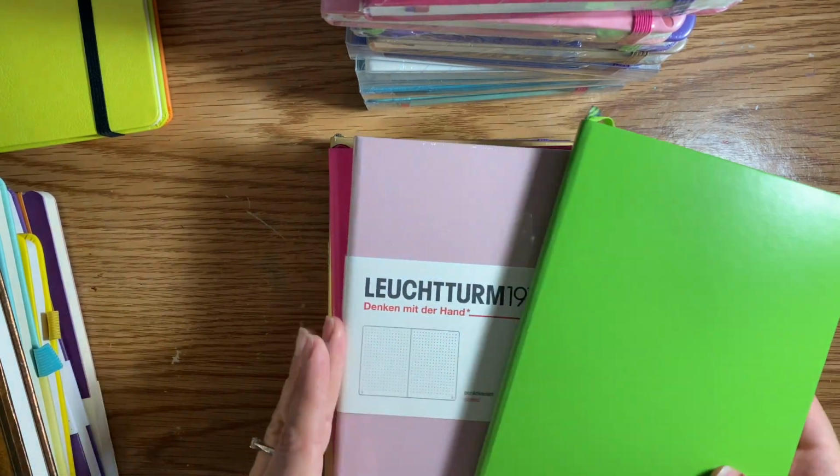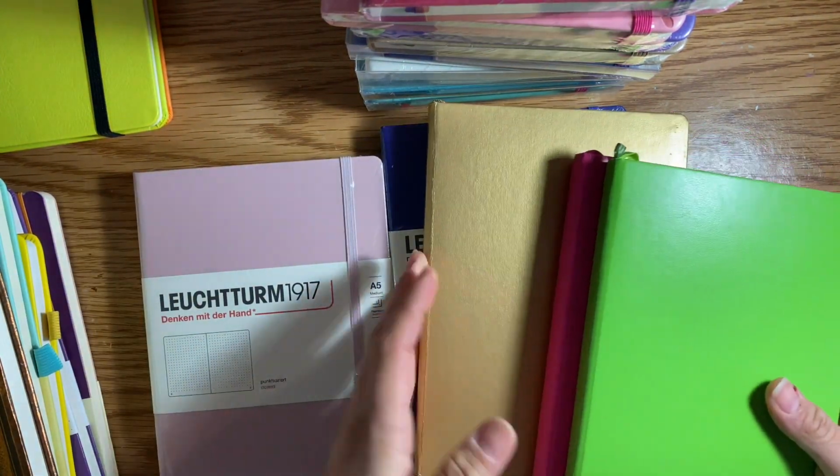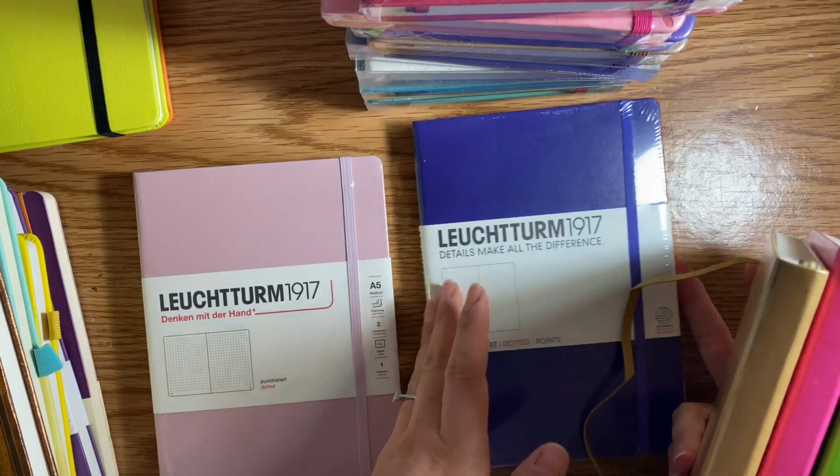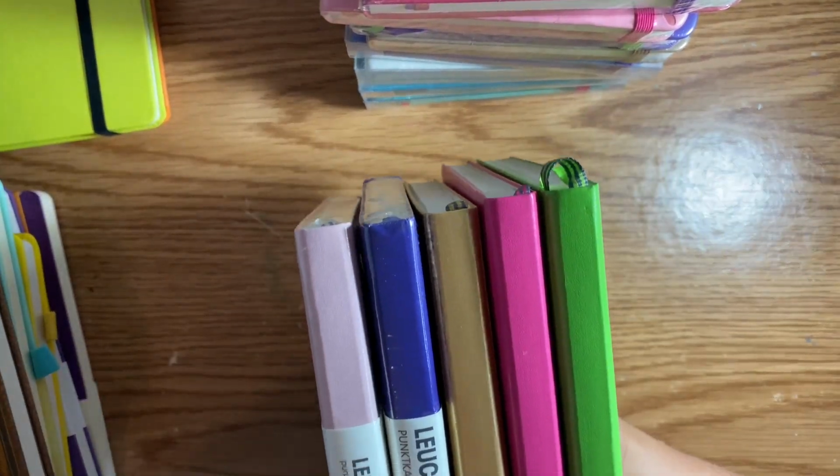So for me, these are one of my favorites, and I also appreciate that you can get them in so many different colors and that they are easily accessible, and they're relatively cheap.